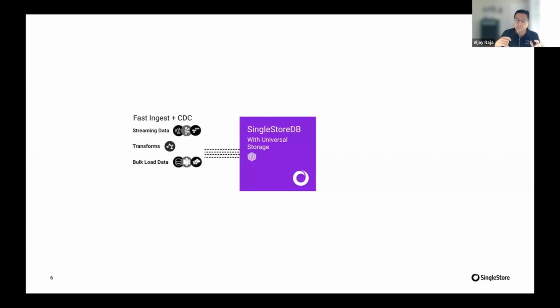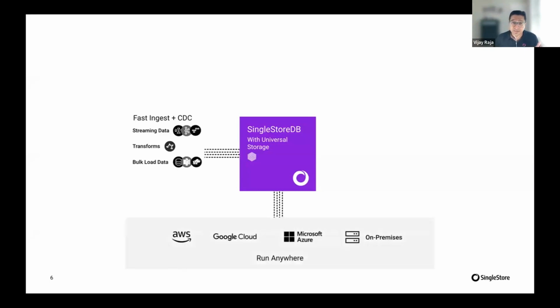So remember, we talked about the fact that we are a unified engine, which means you can use us as the transactional and the analytical engine. No need to have a separate analytical database, move the data from an operational database to an analytical database and to do queries or to do fast analytics. You can do all of it just using SingleStore. Okay. Beauty of it is it runs anywhere. So you can run this on any of the leading clouds, AWS, Google Cloud, Microsoft Azure, or you can run this on premises, right? So we have multiple customers who are running this on premises or on any of the leading clouds or in a hybrid mode, right?